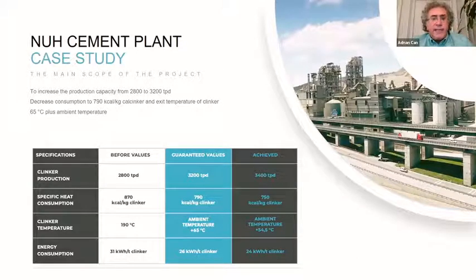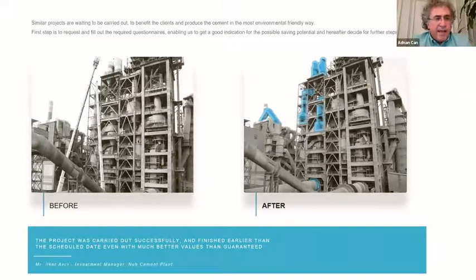And the achieved performance is way better than the guaranteed performance. The clinker production reached the capacity of 3,400 TPD. The guaranteed value was 3,200 TPD. Specific heat is 750 kilocalories, and the guaranteed was 790. Clinker exit temperature is 54.5 degrees Celsius plus ambient, and energy consumption is 24 kilowatt hours per ton of clinker against the 26 kilowatt hours per ton guaranteed value. And we are proud to announce that we have a very satisfied client in every aspect of the project.